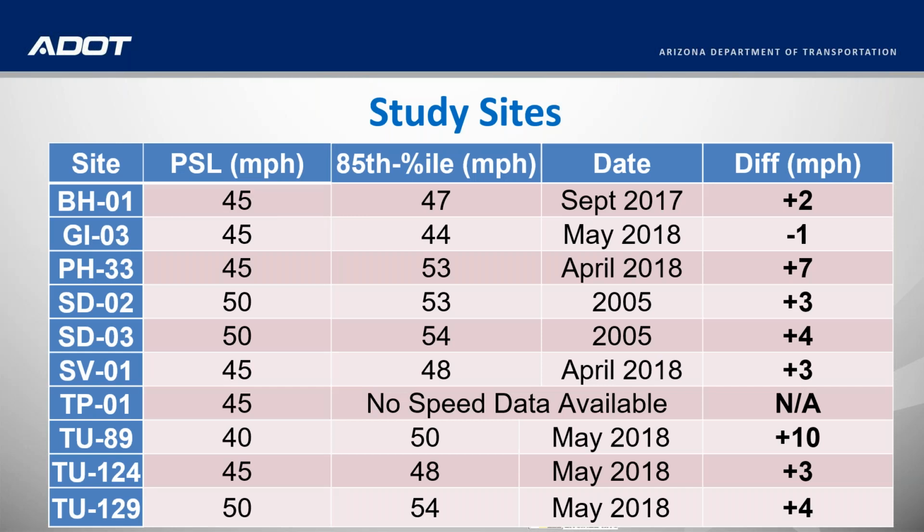This actually shows the speed limits versus the actual 85th percentile speeds. We asked the local agencies if they would contribute the speed data for the locations, and we got most of the agencies to be able to provide that. Our video data was collected in April of 2018, and you'll see some of the data that was provided to us came from April or May of 2018.